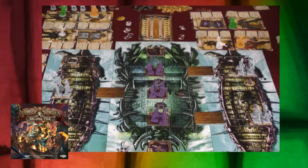Number 5 is Rum and Bones Second Tide. This is from Kaman Limited, and it is a pirate MOBA style game where you're going to be controlling different pirate heroes, so to speak, or characters that have special abilities that you can power up and make better over the course of time. But there's also pirate crews that are going to be following their path along these 2 different, or sometimes 3 or 4 or 5 different pirate ships that are all linked together.